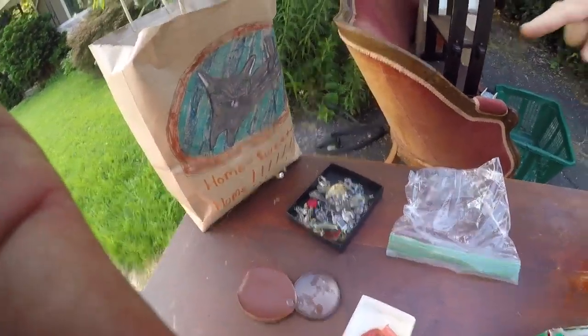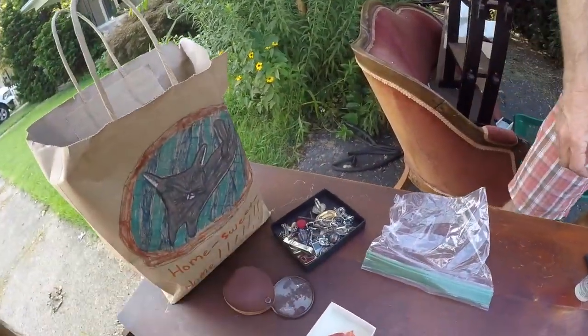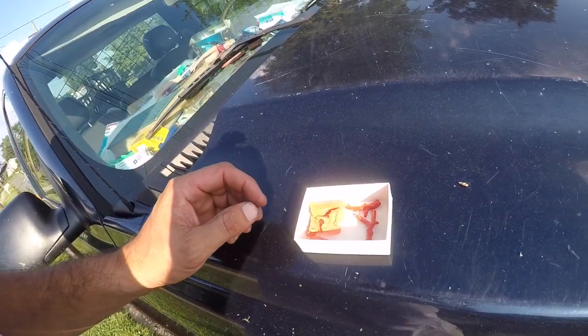I appreciate the stuff I got. I got all the costume and some silver. So I got some silver. You got some. So I made it back.